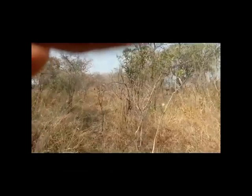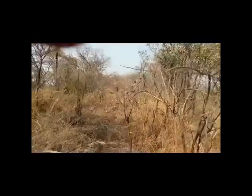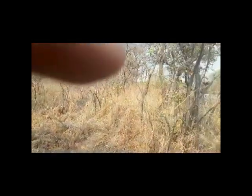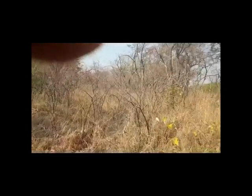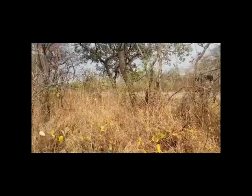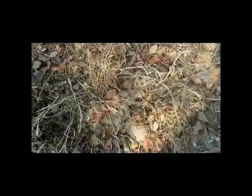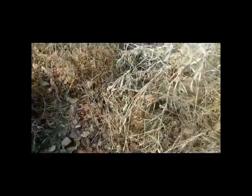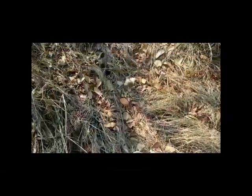Okay, so this little piece of forest across the road from there hasn't been burnt this year. It escaped the fire somehow, and you can see there's a lot of vegetation here. All the deep-rooted plants are still growing. The grass has died off, and slowly it's being eaten by ants, by termites, and going back into the soil. And whatever's not going into the soil has been mulched.